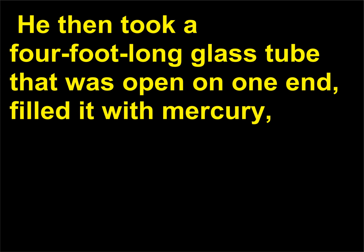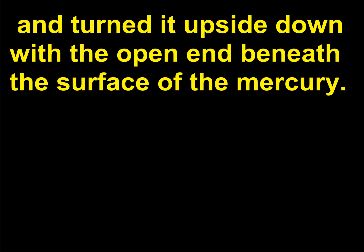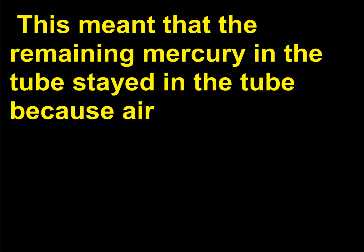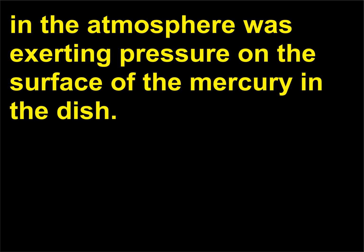He then took a 4-foot-long glass tube that was open on one end, filled it with mercury, and turned it upside down with the open end beneath the surface of the mercury. Some, but not all, of the mercury exited the tube. 30 inches, 760 millimeters, remained. This meant that the remaining mercury in the tube stayed in the tube because air in the atmosphere was exerting pressure on the surface of the mercury in the dish.